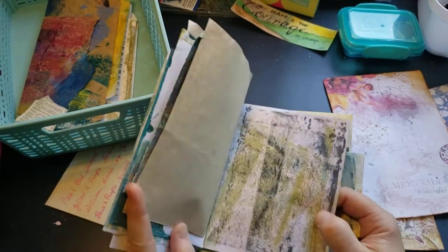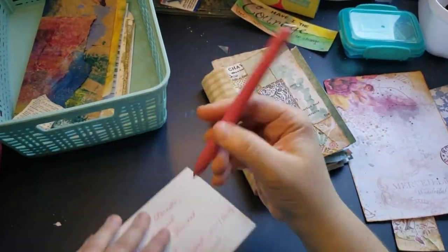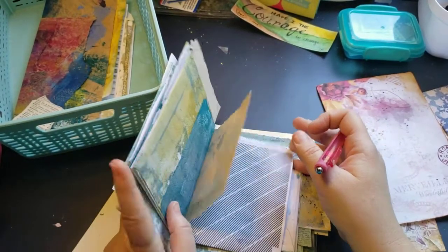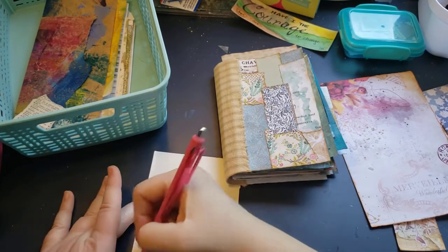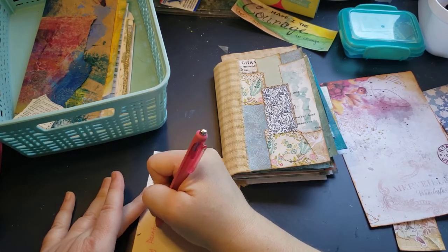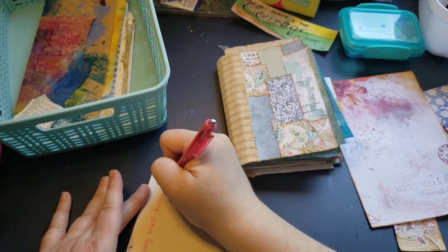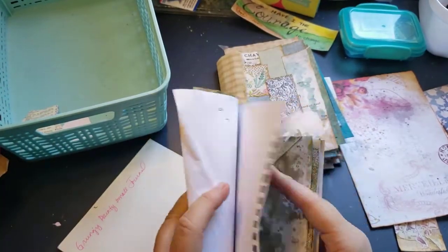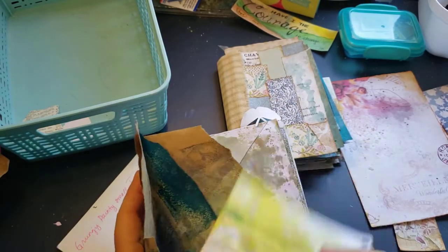So I would call this what? Grungy painty journal. Now I could use a piece of paper that's in here and make a focal point on the front, which shows it more. So that is the grungy, painty, small journal. And then what is this? These are just papers that I had to add somewhere, I guess.